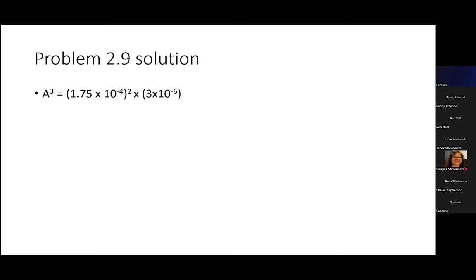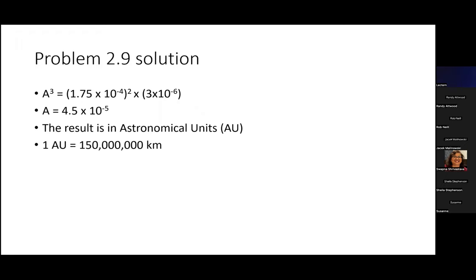Then we end up with that equation and it spits out a number that says 4.5 times 10 to the minus fifth. So what is that? That's 4.5 times 10 to the minus fifth of an astronomical unit. One astronomical unit is 150 million kilometers, the average distance between the Earth and the sun. So you do the math and it works out to 6,750 kilometers. So the distance from the International Space Station to the center of the Earth is approximately 6,750 kilometers.